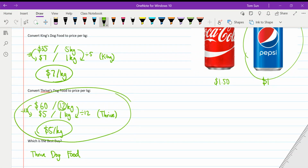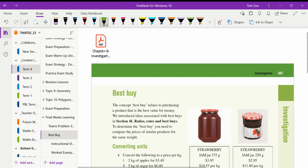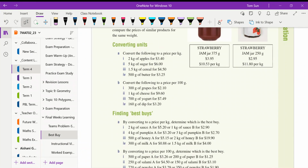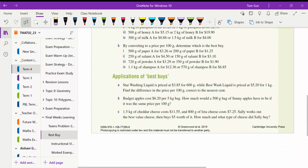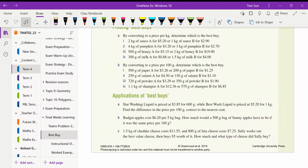So for this topic today, you'll be looking at this investigation sheet, and this investigation sheet will have instructions for you to convert units for price per kilo or price per 100 grams, and then using that strategy to be able to find out which one is the best buy. So hopefully give it a go. Ask your friends if you're having a little bit of trouble. Hopefully you find this pretty straightforward. All the best.